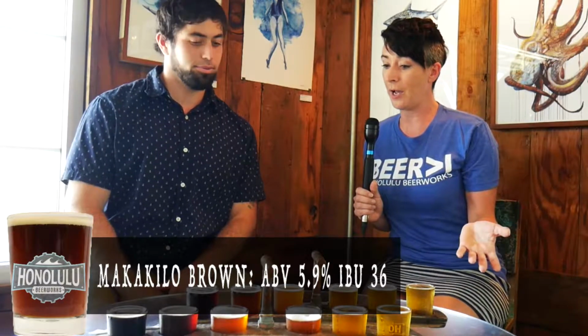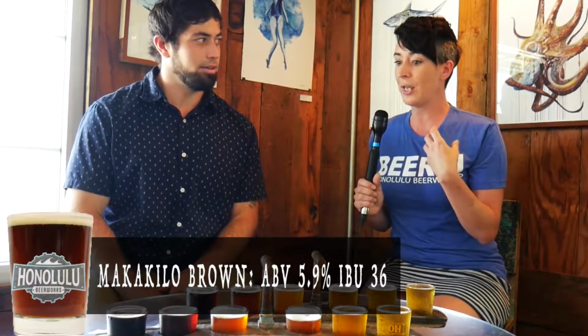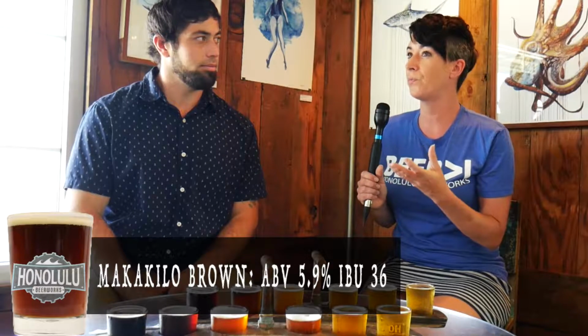This is a brown ale that we do a little bit of dry hopping with to prevent it, again, from going a little bit too sweet. So you're going to get a really malty, mellow, toasted profile followed with a nice dry hop finish on there. It makes the beer feel a little bit drier on the palate towards the back end.